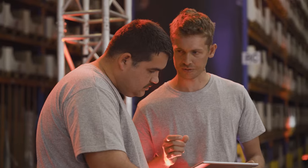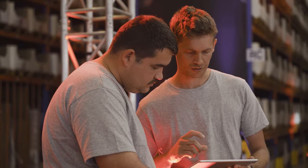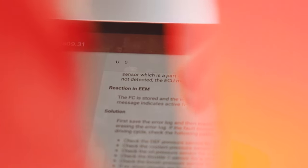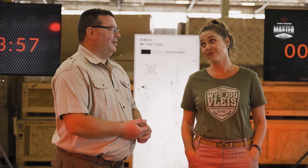So the guys will have to go into the MF Connect app. They'll have to put the VIN number in as the first job. It will then pull up any active errors that are on the machine. From there, they can start to trace down from the active error what they believe the fault will be.